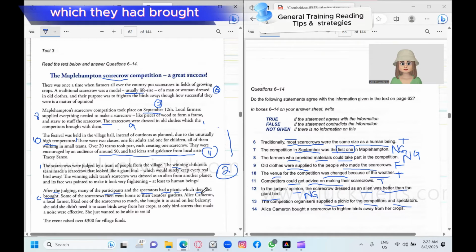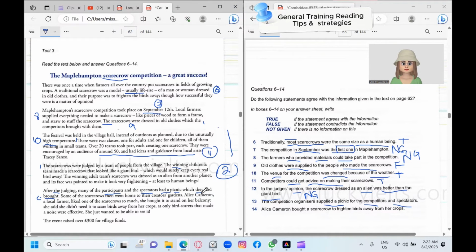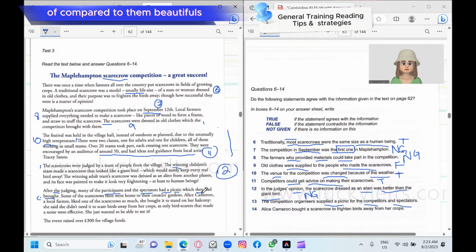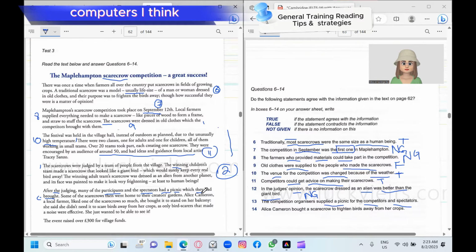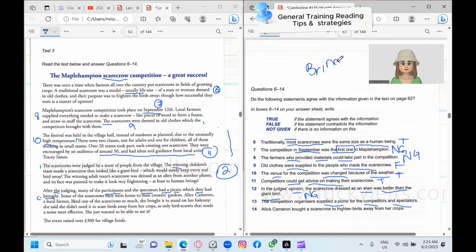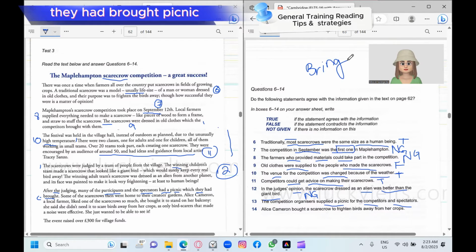They had brought. Who had brought the picnic? What is a picnic? A picnic is food, drinks, refreshments. Do you think the competition organizers supplied that picnic, or competitors and spectators had it themselves? Competitors, and these are false. But do you understand the statement or not? Are you sure? I think you don't know the meaning of brought. This is the second form of the word. No, I know. Bring, brought. Yes. They had brought. Participants and spectators had a picnic which they had brought.